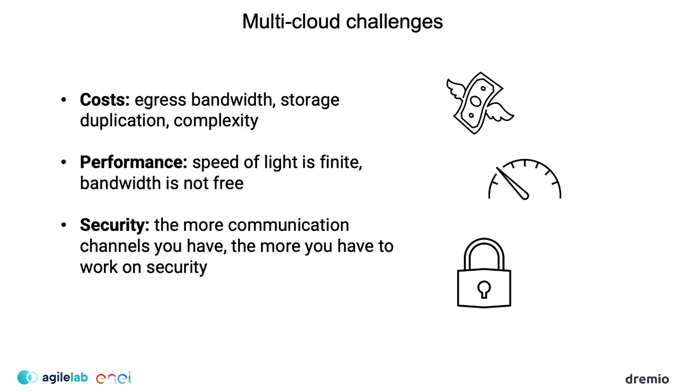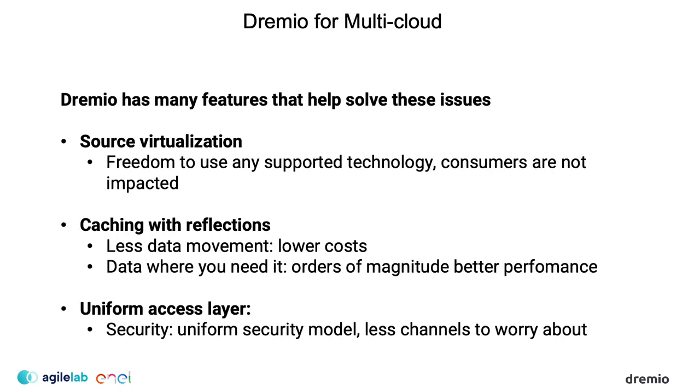Also you have performance issues. I mean, really, the speed of light is fine. If you move too much and too far, your performance starts to degrade. Also, the bandwidth is not free. They make you pay for it, of course. And also, you have security, meaning the more communication channels you open, the more you have to think about how to secure them. And so how can Dremio help with this?